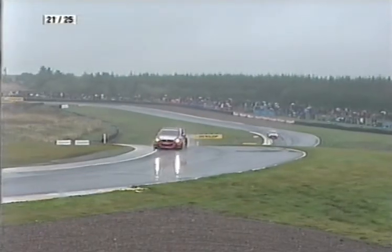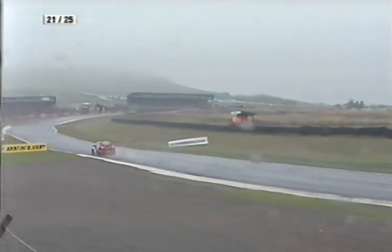He's never won here at Knockhill, and now after having a comfortable lead, he finds himself back in second place, almost pushing him. Neal's off in the gravel, and Muller's back through. Well, I've no doubt Muller pushed him straight off there. I'm sorry, but Muller just pushed him off. He lined himself up behind, let off the brakes, and just pushed him off the road.